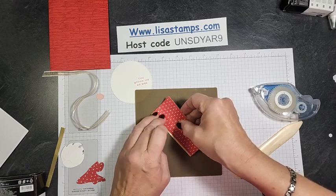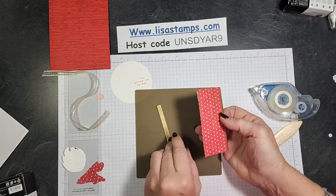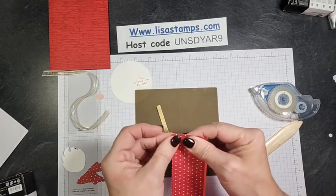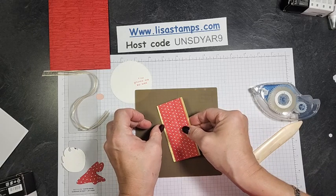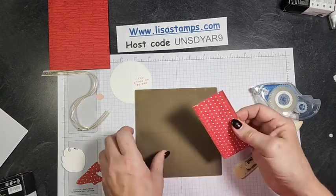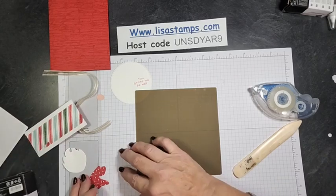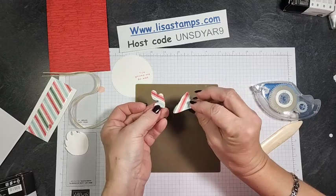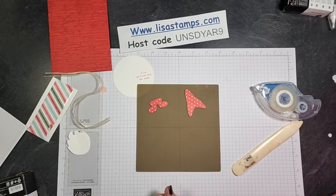So just layering that there. So we've got a little bit showing there. And then we'll go to the other side. Okay, got that there. And then while we're kind of doing this, I'll start to put my little guy together. And again, I'm just using the same thing. I've got other paper on the other side.